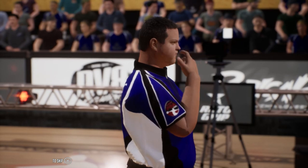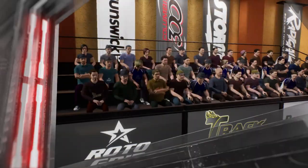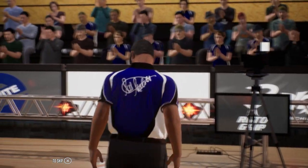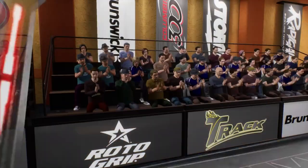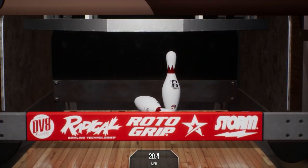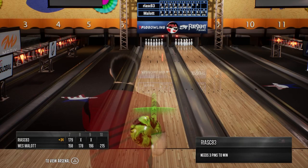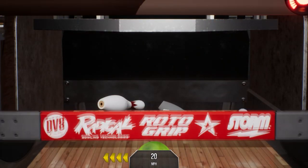Ah, goes Brooklyn. Easy conversion there. Knocks down 9 pins there. Looking for 7 straight now. Just needs 3. 3 pins, and you have your winner. He comes through and takes home the victory.